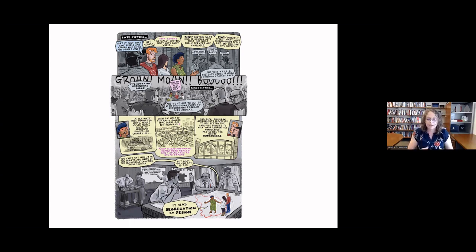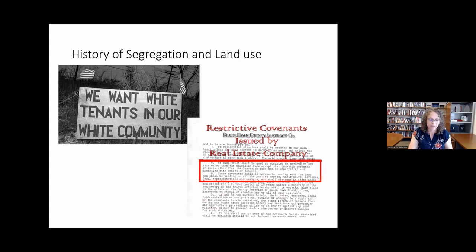And through the land use process of zoning and redevelopment, the placement of highways and public infrastructure, local governments have created segregation along race and class lines. So we have to back up now and ask, how was this segregation created and how is it stuck in place?